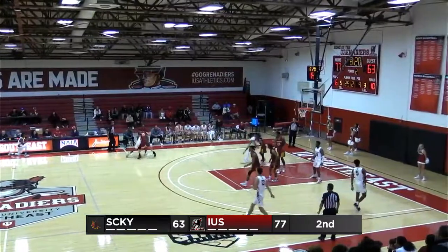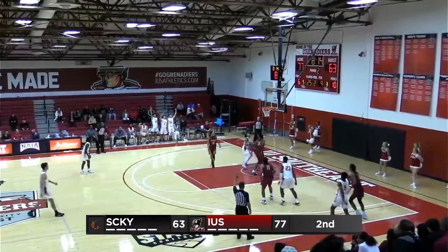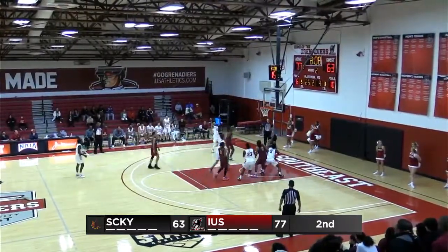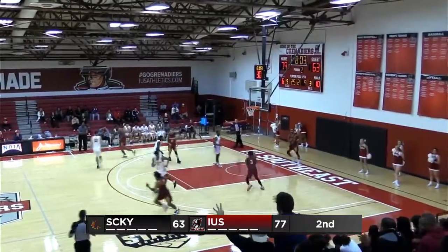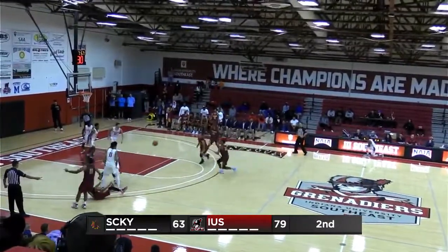The kid from Griffin, Georgia. Hill inside, looking at Carr. Cross-court pass, and no good. Rebounded by Hill. To Wells, back to Hill in the corner. No good. Lauderball on the follow-up. Got to box him out. Big body down low there.